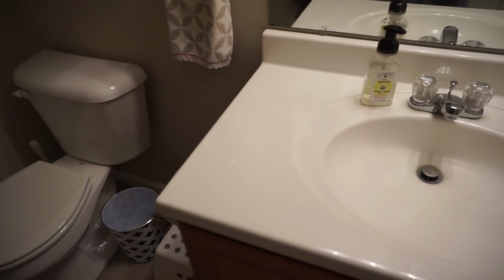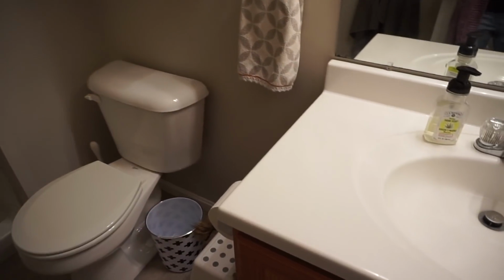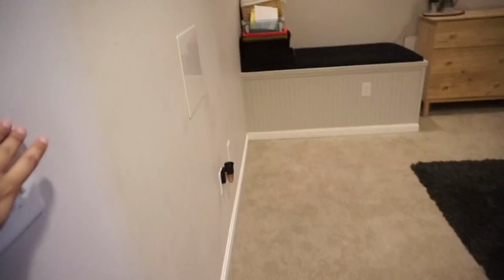It doesn't bother me because we don't come down here too often to use the restroom. We do have this big mirror here, so it's a functioning bathroom. We did have to do a quick repair on the toilet, nothing expensive. My husband was able to do that, but otherwise it's in the same condition. Then we come around the corner.